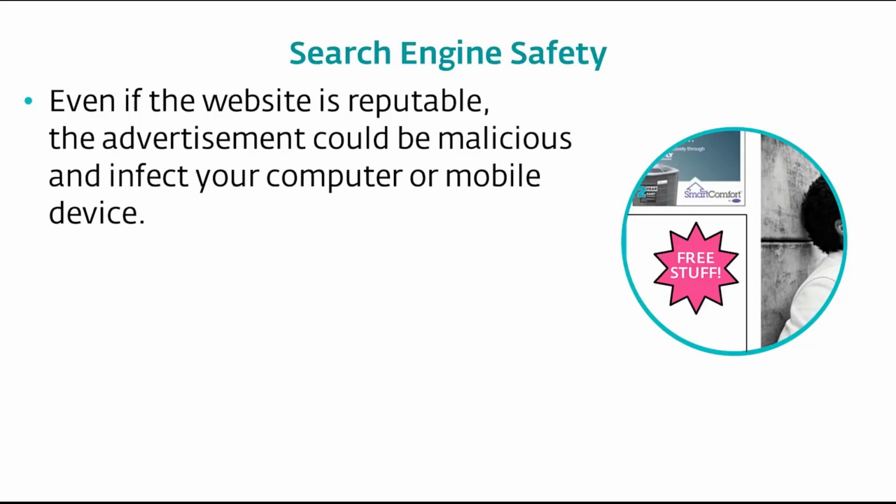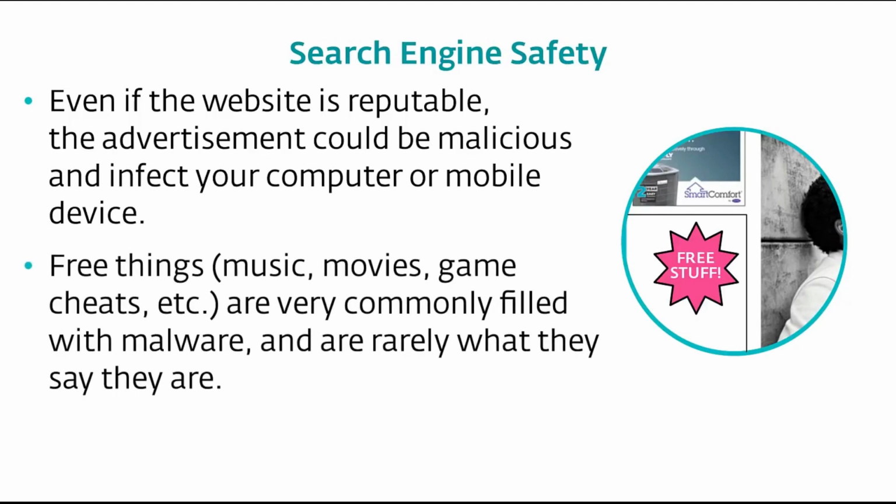Next, free things such as music, movies, game cheats, or more are very commonly filled with malware, and they are rarely what they say they are. So not only is piracy a crime, but malicious actors prey on people who are looking for free things. They aren't always illegal or pirated things like music or movies, but often are other things like documents to help you with your business, or free marketing plans and so forth.